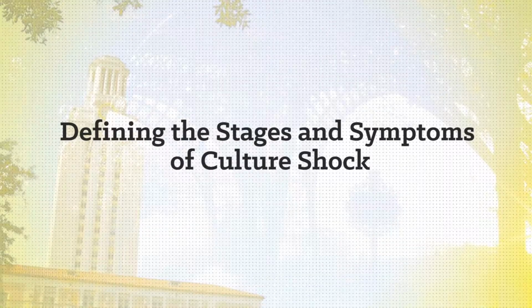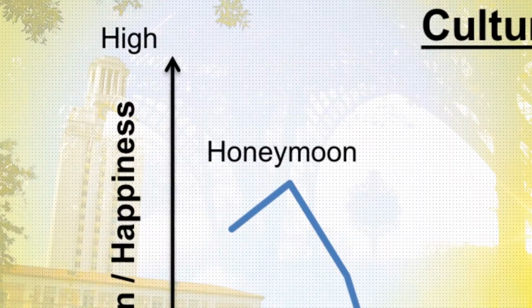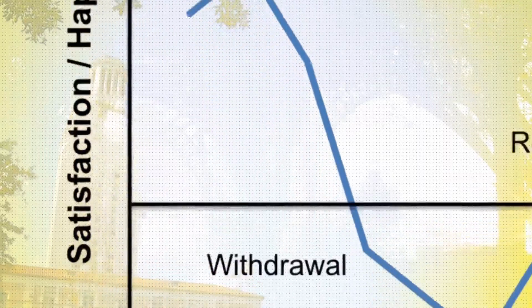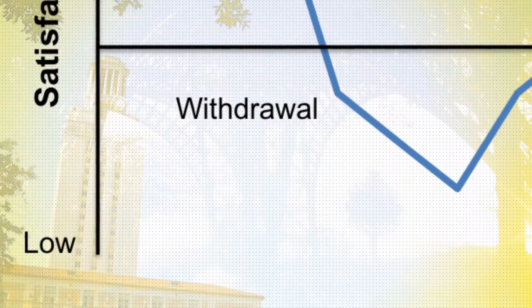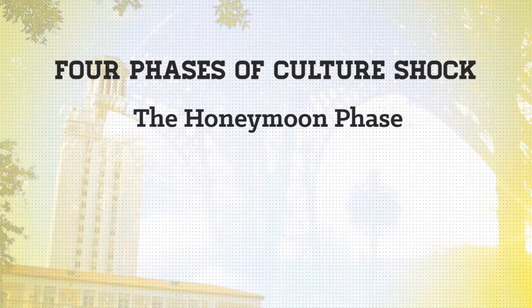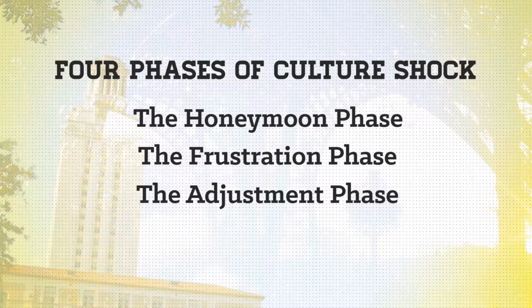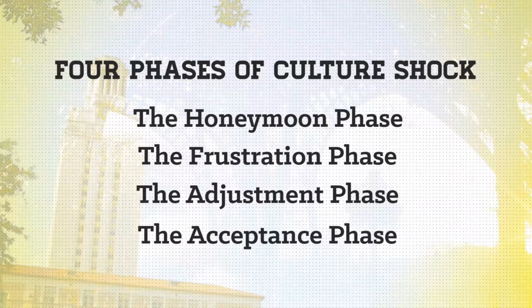Often, cultural adjustment occurs in 4 key phases. These phases are often presented as a curved graph, with the peaks representing periods of confidence and comfort, and the valleys indicating periods of anxiety and stress. The 4 phases are as follows: the honeymoon phase, the frustration phase, the adjustment phase, and the acceptance phase.